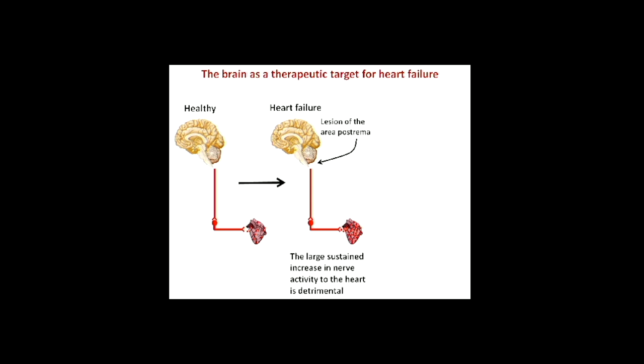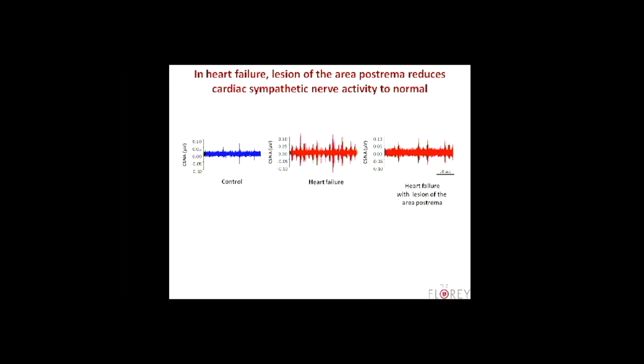And then we looked at the effect of lesioning the area postrema, and when we did that, we found that the cardiac sympathetic nerve activity returned to normal. And this shows you the recordings we made. So as I showed you before, in the control animal, you get very few of these bursts of nerve activity to the heart. In heart failure, you get a massive increase. And when we lesion this tiny little area of the brain, the nerve activity returned pretty much to normal.